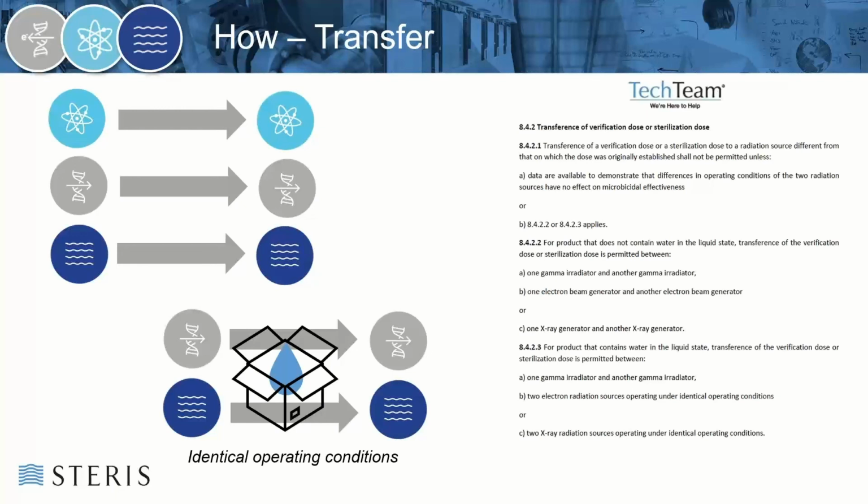Obviously, the RTC has very close links with the tech team, who are our radiation experts across the group. And particularly when it comes to diving into the standards of what's allowable and highlighting what that transfer would look like, it's something that we can collaborate on with them and yourself, to help you through that process.